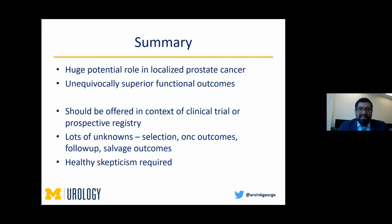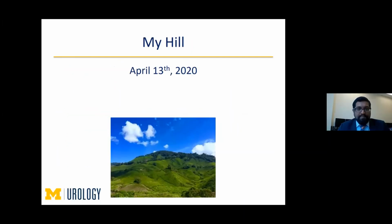And really, we require a healthy skepticism to be able to do this. And I distinguish that from an unhealthy skepticism where we say, you know, this has absolutely no role. I just think that's the wrong attitude to have with any novel therapy. So is this the hill that I'm going to die on? It is not. This is the screenshot.